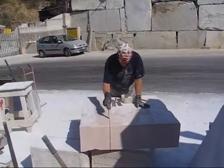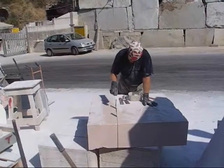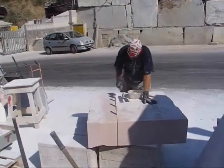He's about to split the stone. He has sawed it down. And this beautiful piece of marble will split off.